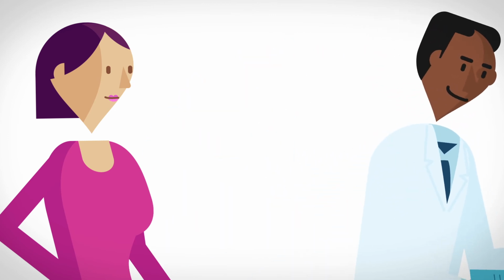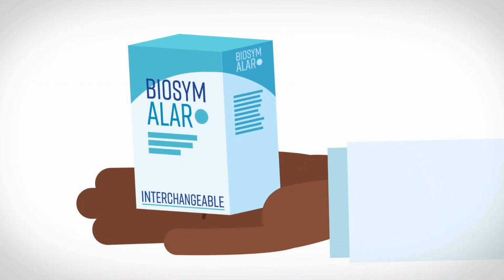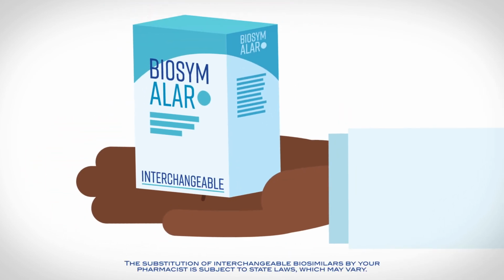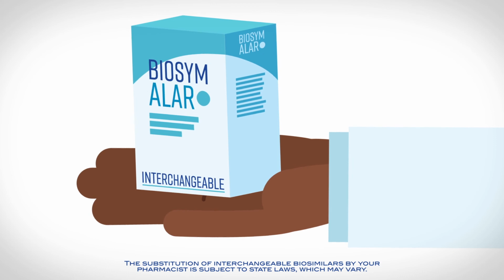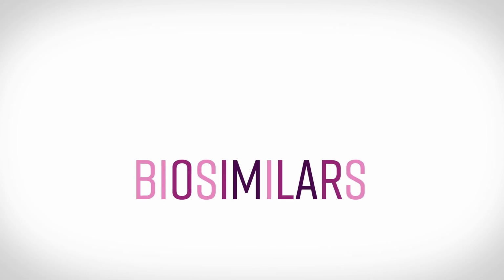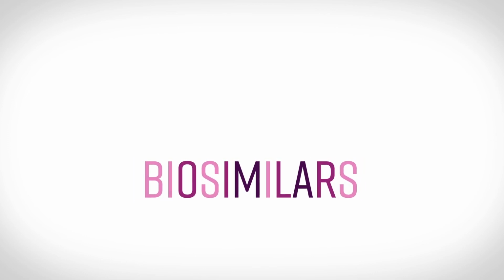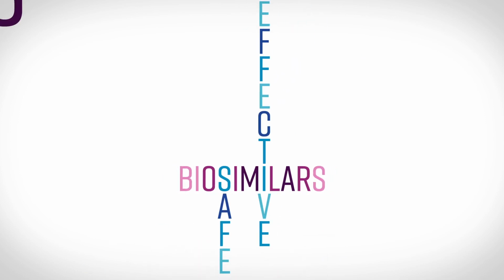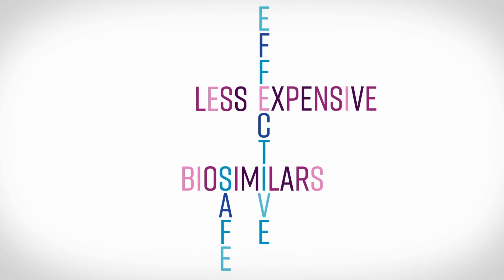However, your pharmacist can only do this if the biosimilar has been designated as interchangeable with its reference product by the FDA based on additional clinical studies, and your doctor allows such substitutions. Regardless of whether you receive a biosimilar from your physician or your pharmacist, the bottom line is that biosimilars offer safe, effective, and potentially less expensive treatment alternatives for patients.